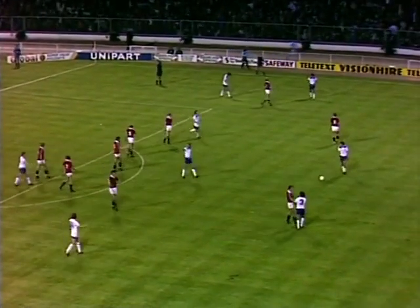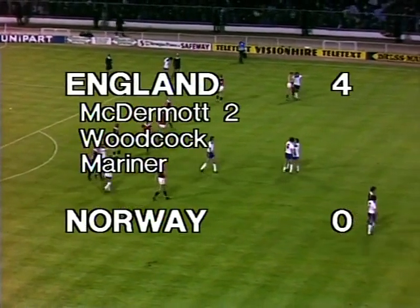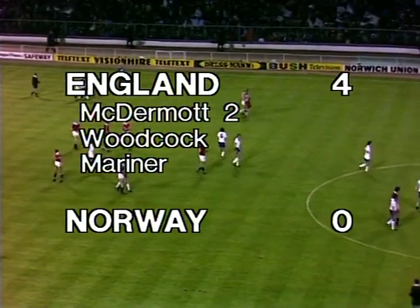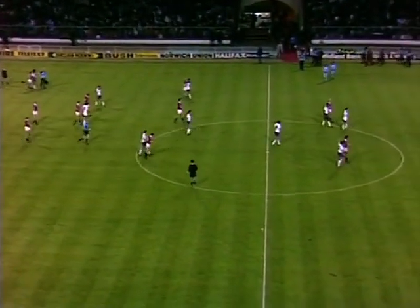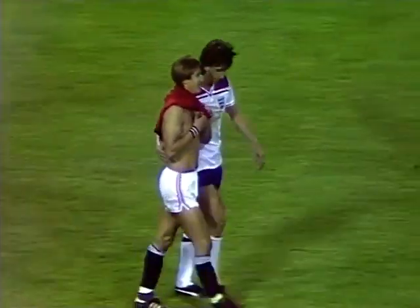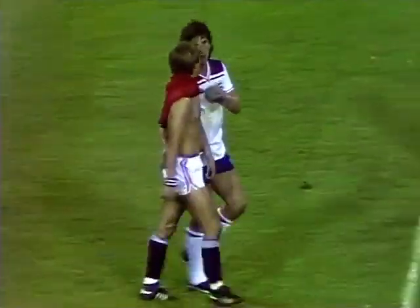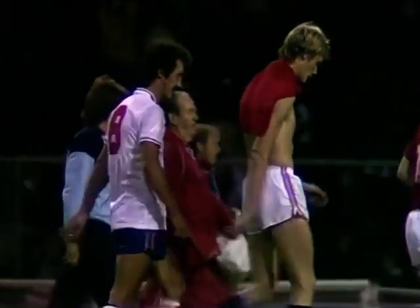The final whistle, and England are doing well at the moment in the World Cup. 4-0 the score, 2 for McDermott, 1 for Woodcock, and a beautiful goal right at the end for Paul Mariner. A really halting and faltering start by England over the first 25 minutes, but once McDermott had shown them the way with that half-volleyed goal before half-time, then they really began to look the part, particularly in the second half when, as the game went on, they overran the Norwegians, and McDermott, Woodcock and Mariner added those goals in the second half. So in the end, although in terms of skill it maybe hasn't been a particularly impressive performance by England, the victory is a truly handsome one and sets them on their way.